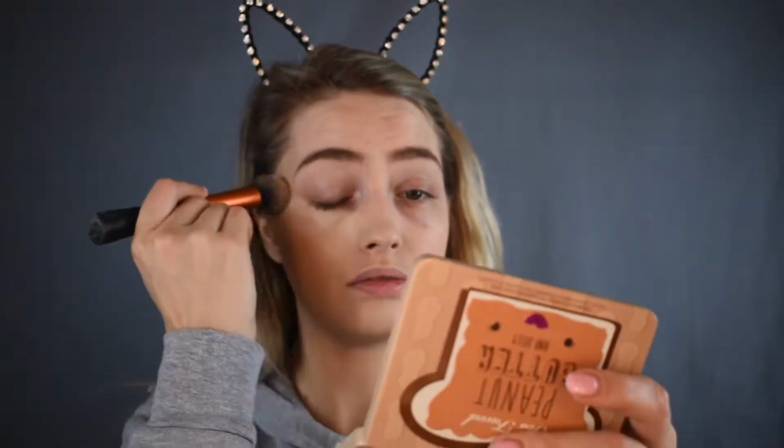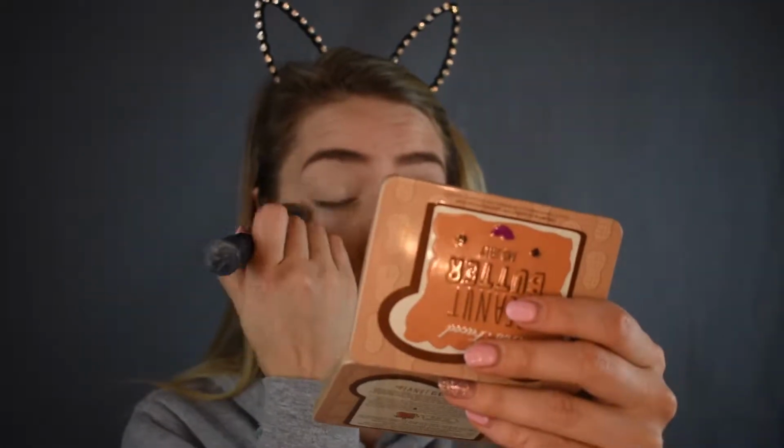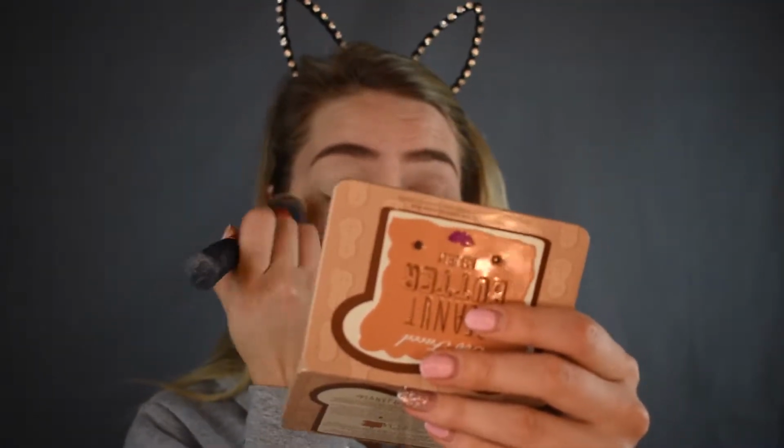And I'm getting more to blend on my neck. As you can see, just me covering up my under eyes, it's a completely different look. Really didn't even do anything but put foundation there. So I'm just going to do that with the other side.